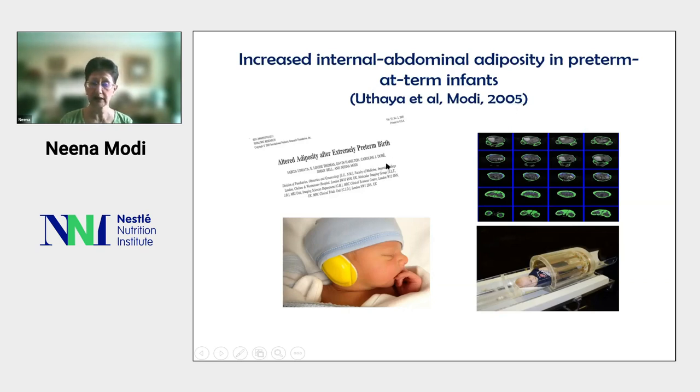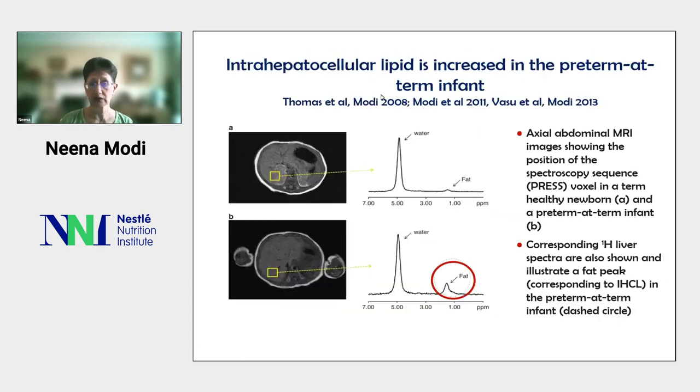So outwardly, these very preterm babies at the age of term equivalent looked very thin. But if you measured their body composition using whole body MRI, you found that they had an increase in internal abdominal adipose tissue. We also found using liver proton spectroscopy that intrahepatocellular lipid is increased in the preterm infant at term. And we replicated that in a number of studies.